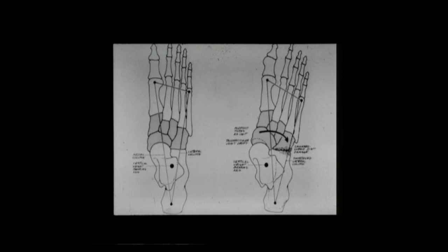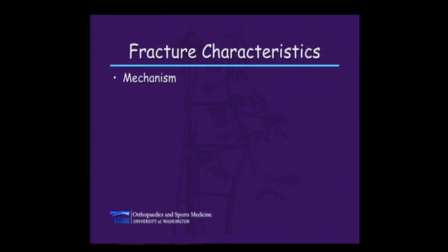This is important biomechanically because by shortening the calcaneus, you're essentially shortening the lateral column, which abducts the foot, uncovers the talar head, and leads to lateral peritalar subluxation and overstress of the posterior tibial tendon.